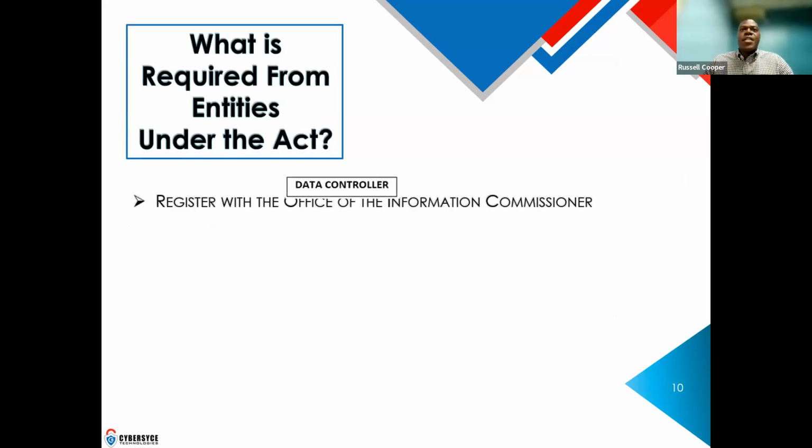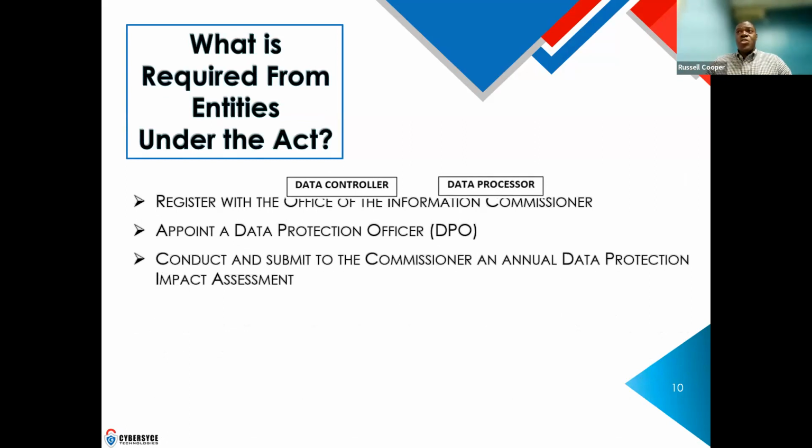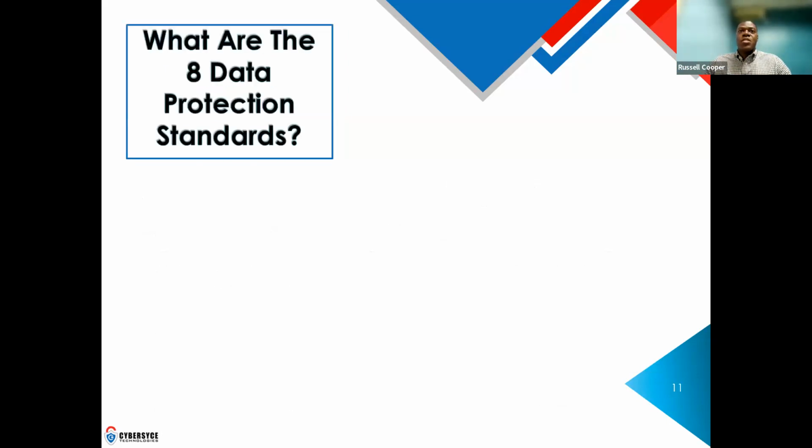So what is required from entities under the Act? We have a few things that entities are required to do. They're required to register with the regulator, which is the Office of the Information Commissioner. They're required to appoint a data protection officer. They are required to conduct and submit annual data protection impact assessments, which is a regulatory tool to measure how the personal data that you are processing can be impacted. You are required to, of course, process data in accordance with the 8 data protection standards prescribed by the Act. We're going to go into those 8 data protection standards in just a moment.